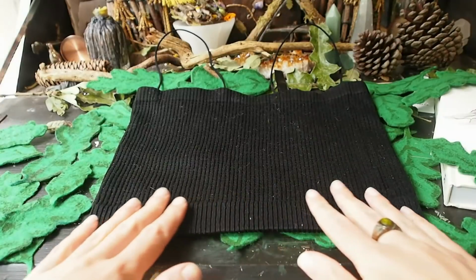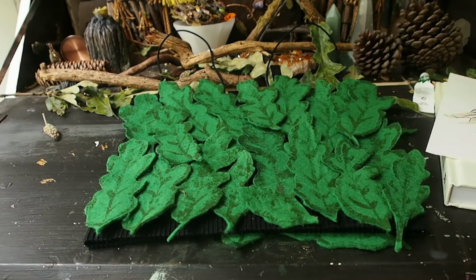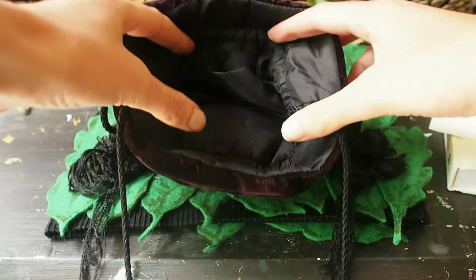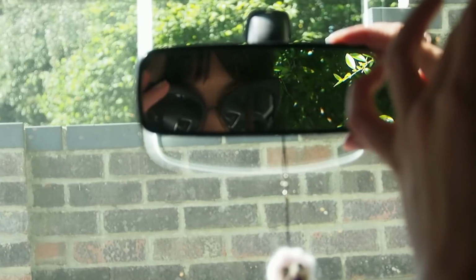After I had finished all of my beautiful oak leaves, I arranged them onto my top. However, to sew these on, I needed to pay a visit to someone with a sewing machine, my mum. So I went on a little journey around the bend.